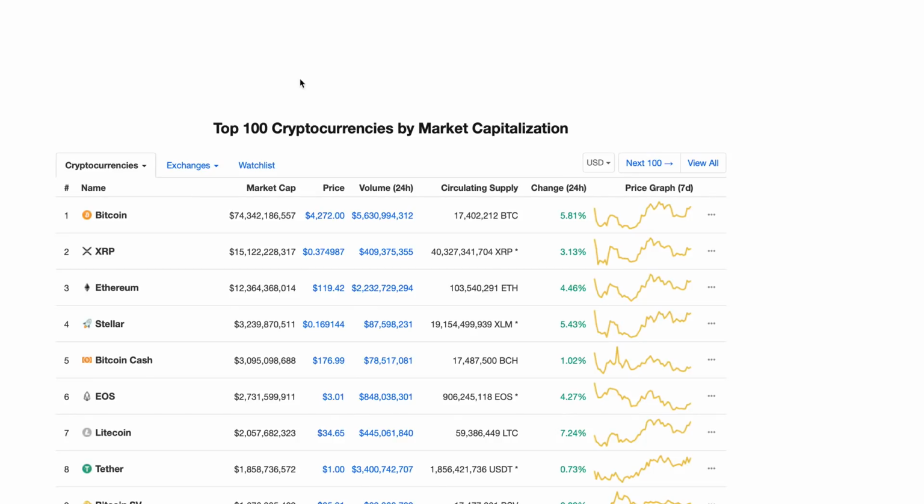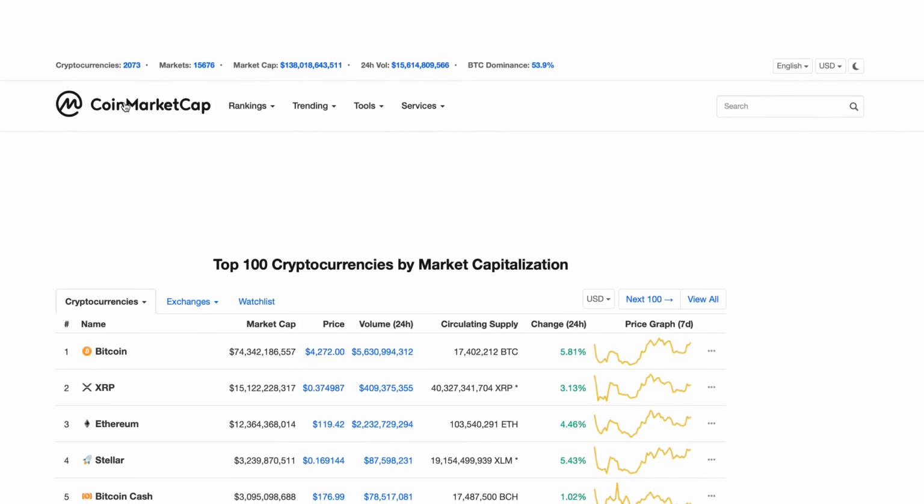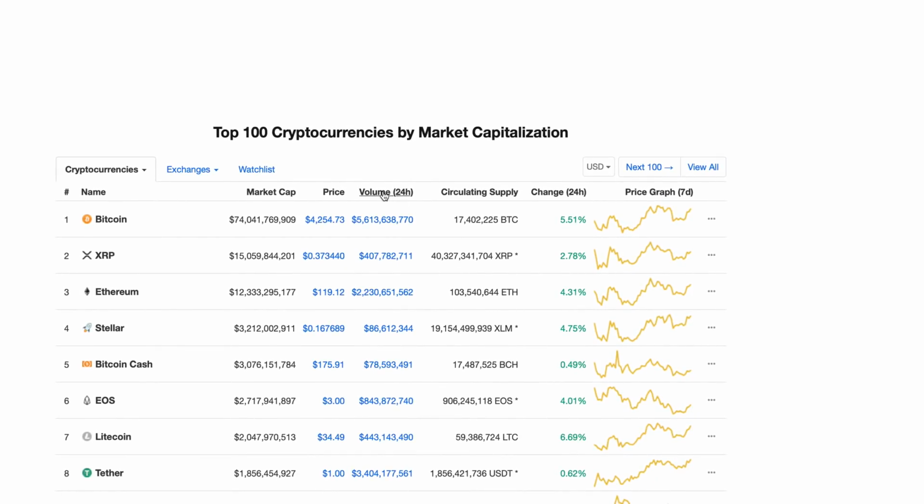What we need to do is keep an eye on volume. In fact, let me refresh this so I have the most current volume here. Right now, we're sitting at about 5.6 billion. That's a little bit of a downtick from what we've had over the last few days, when we've been between 6 and 7 billion. We're down below that today, guys. So the fact that volume is dropping off is not a great sign.